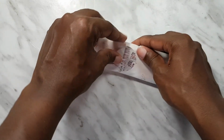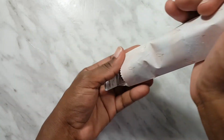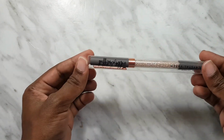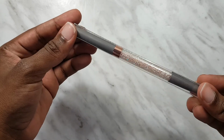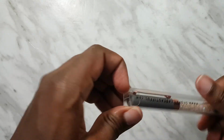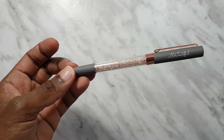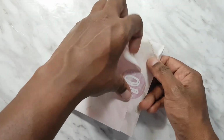Day 9. It's a pen, so that makes so far 3 pens. And I know it's a pen because I can feel the packaging. So as usual, we get a refill. Ooh, pretty. Okay, so this is the pen for day 9 of the advent calendar. Ah, okay, let's see if I can get it out. There we go. Okay, so it's matte paint with rose gold hardware.